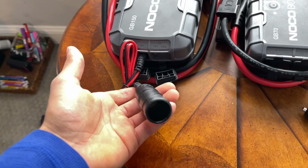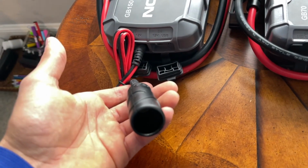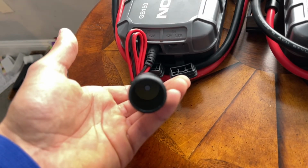And I've used these dozens of times on everything from four-wheelers to trucks to pretty much whatever, dirt bikes, and I've had no issues with them whatsoever. They stay charged for a very long time. They have a lot of uses. You could end up charging your phone, or really you could charge anything with them. So they're definitely something that you should keep in your car.